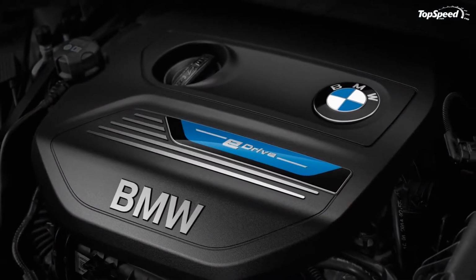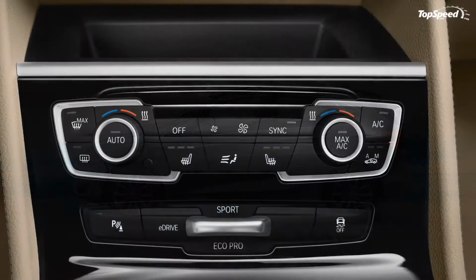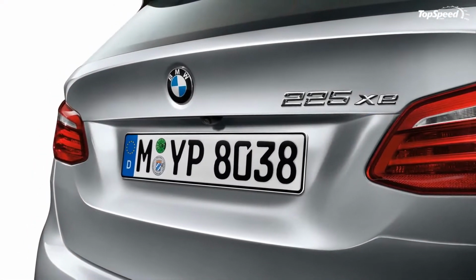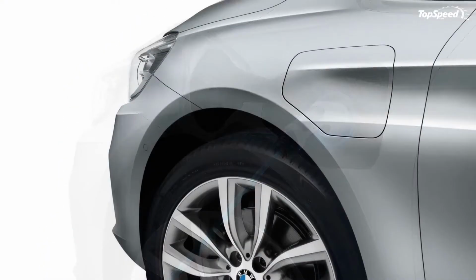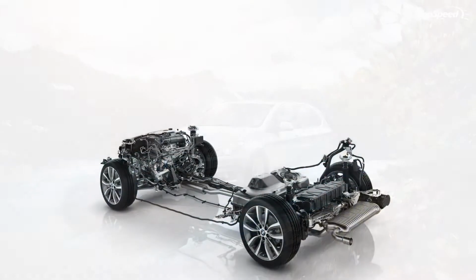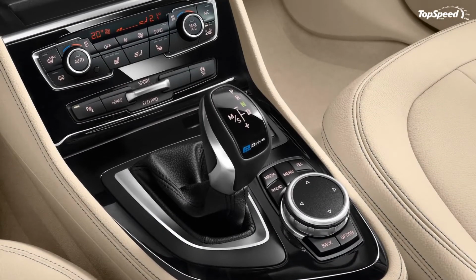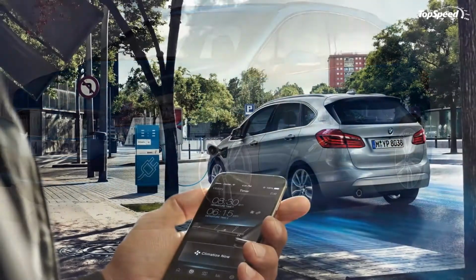Now that the 2 Series has established itself in the market, BMW has decided to add a plug-in hybrid variant of the Active Tourer model. The new model will use the same 1.5-liter, 3-cylinder engine from the base 2 Series, but it will also have an electric motor in the rear. This design means the hybrid version will have front-wheel drive, all-wheel drive and rear-wheel drive when running on the electric motor only. Even though the 2 Series fell outside of the normal BMW mold, BMW still managed to supply a vehicle that meets the desires of consumers.